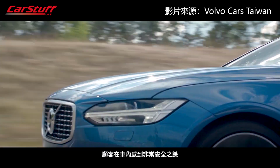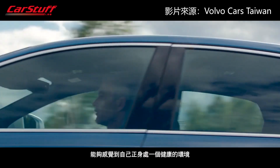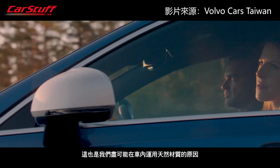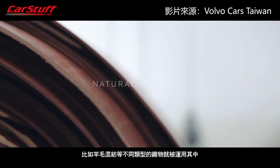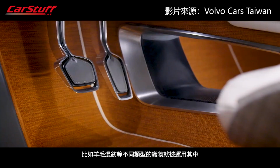That's very important for us to achieve that the customer feels very safe, secure, and also at the same time has a feeling he's in a healthy room somehow. So this is why we would like to have a much bigger amount of natural materials in our cars. So we work on many different ways of fabrics. So for example, the wool blend.